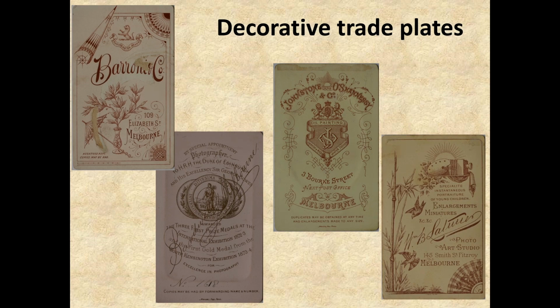So here you can see some of the decorative trade plates on the back. So you'd have logos of scrolls, leaves, plants, umbrellas, birds, fans, artists' palettes. And these are all sorts of things that they used on the back of their photos to advertise their business. So Baroni and Co and Latimer, on the left and the right, you can see we've got fans and umbrellas, plants, that sort of thing. So yeah, I'm quite interested in the backs of the cards more than the front. On Latimer he states he's a photo art studio, so they did have very fancy names, and because they did a lot of hand colouring, there was that artistic side to it as well. So often they would advertise if they had won awards in international competitions on the back of their cards.